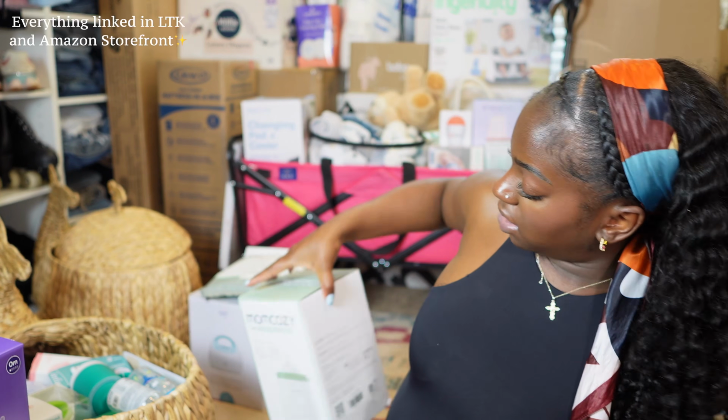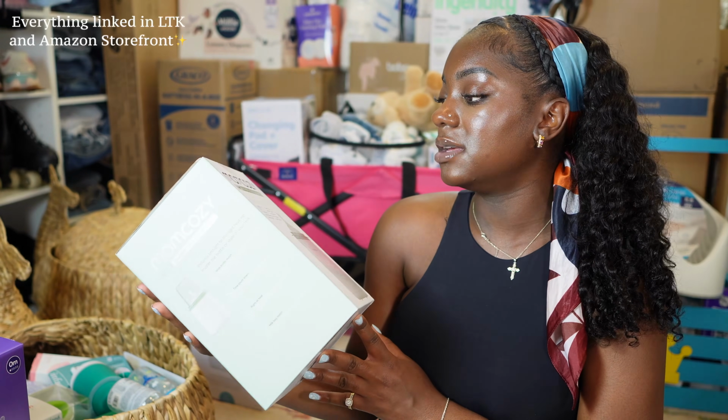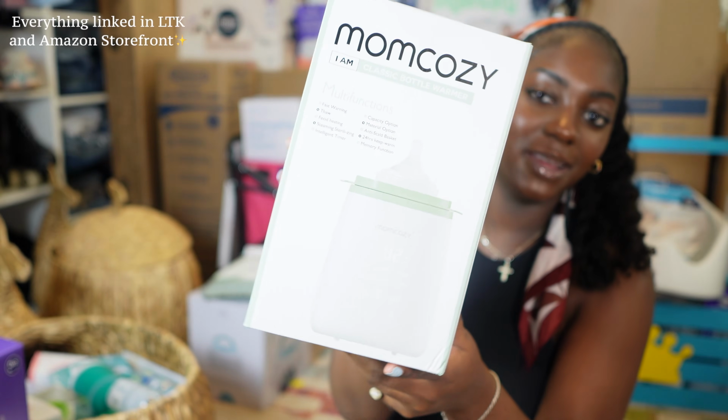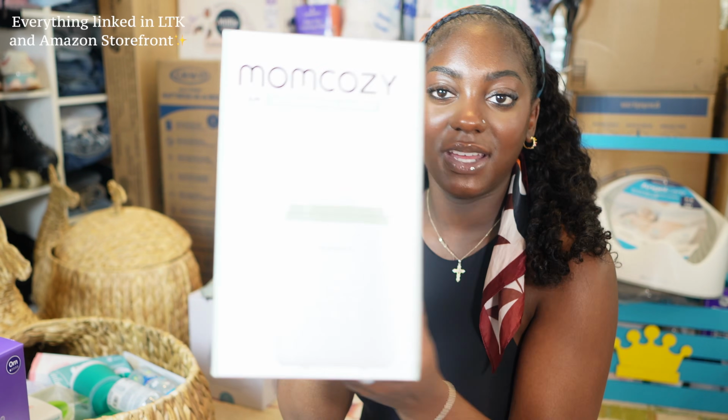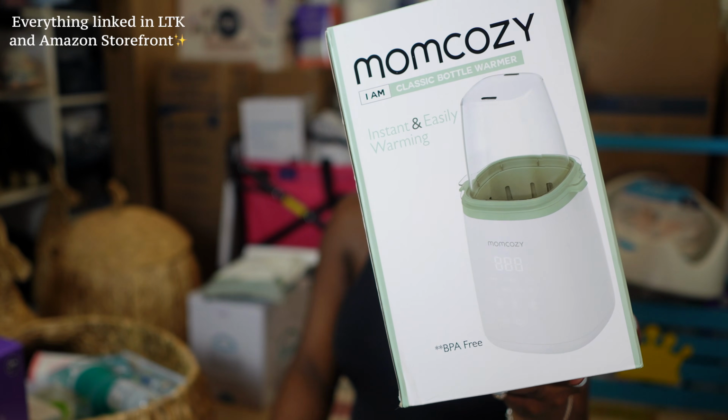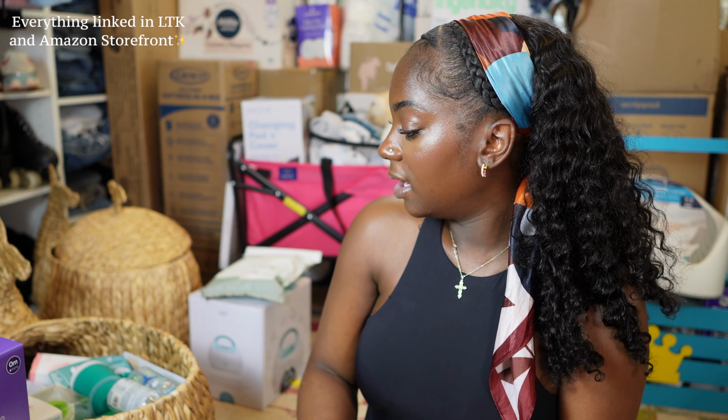And then Babylist also sent me this Mom Cozy classic bottle warmer, because while I do plan to exclusively breastfeed, depending on how that goes, I am obviously open to bottle feeding, so that way his dad and anybody else who watches him can feed him. So once again, I'm a first time mom.